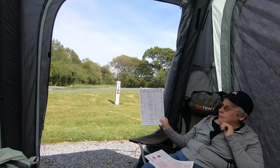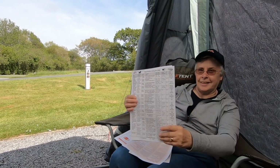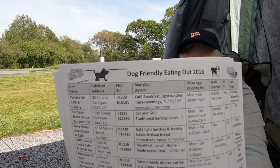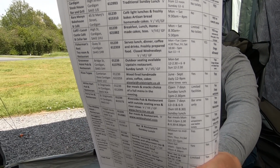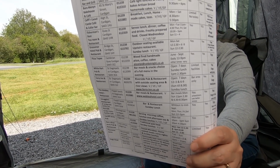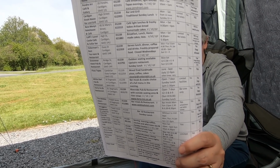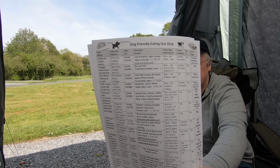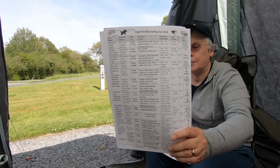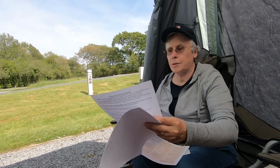We've got this list of dog friendly eating out places, haven't we? Yeah, bring it over here. It's spread over quite a big area. It's on three pages. And I don't really know where all the places are yet. This was given to us at reception. She said, "Oh, you've got some dogs, or you want dog friendly eating out." So it's three pages of it. Some are at Cardigan and places like that, so some are quite a way away.